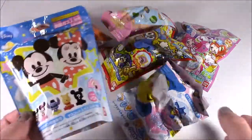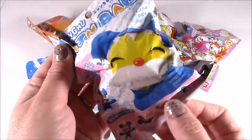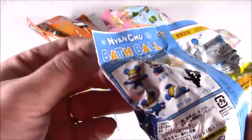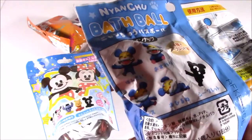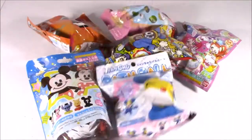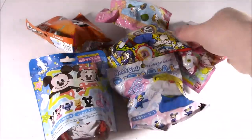Look at this, we got Disney. We have this little guy here. I don't know what it is, but it is too cute for words. It looks like a little bear. What is that? Do you know what this is? It looks like a bear mixed with a mouse. Weird. Let's see, we got a couple other good ones here.